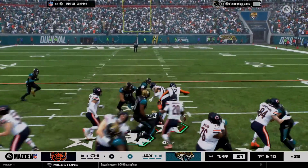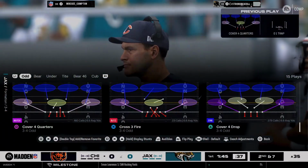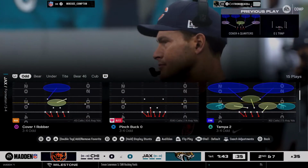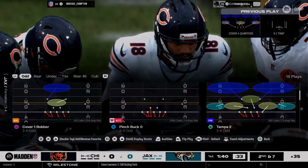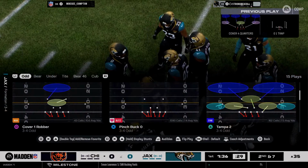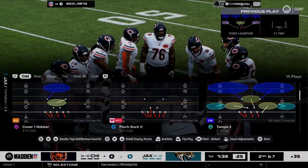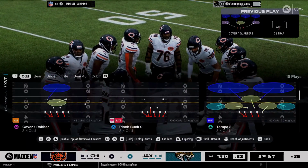Out of the shotgun, they'll give it to him inside. This is tough running in this weather out there, but he keeps the feet moving, gains 3. 3 yards on the first down play, and that brings up 2nd and 7. I know that may look like a whole lot of nothing burger on the stat sheet, but those are the kind of plays, that inside run, that you see creative play action come off of later in the game.